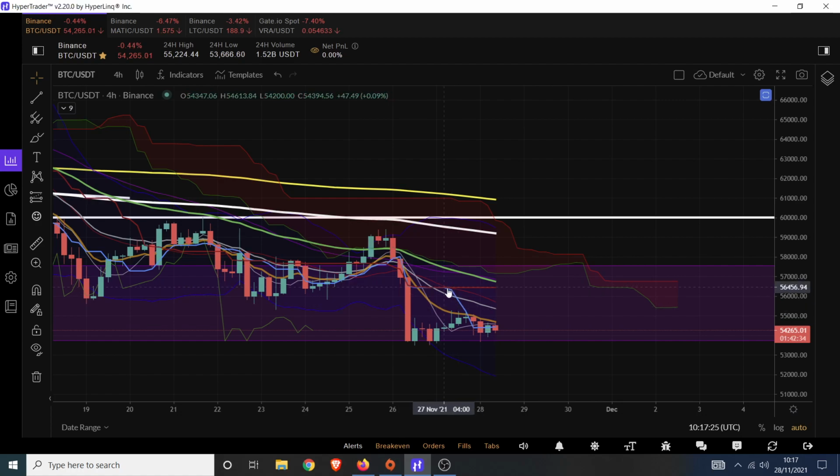This short signal was generated on a 4-hourly, and the price would have been 54,350, thereabouts, where that candle body opened. That's where that signal would have been generated, and that signal right now is technically in profit. So all those shorts who decided to take that position based upon that signal are technically in profit. Only a tiny little smidgen at the moment, but still they are in profit.